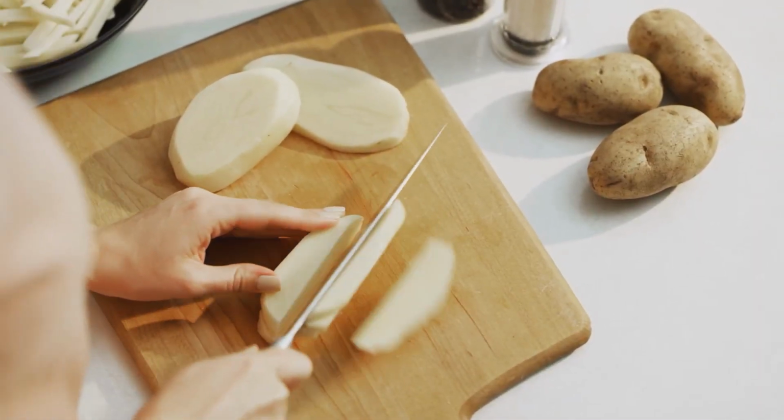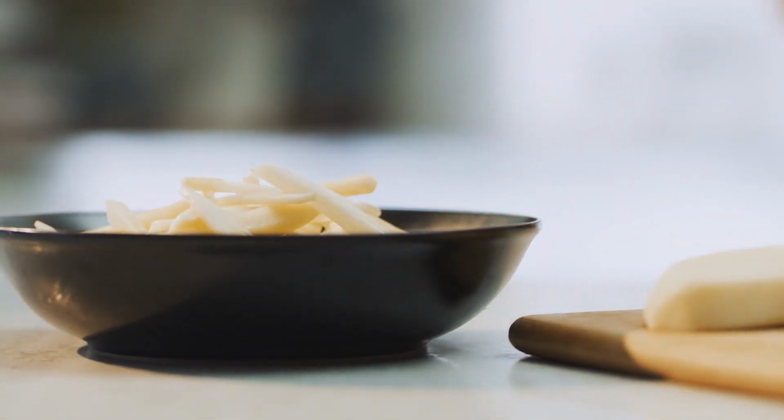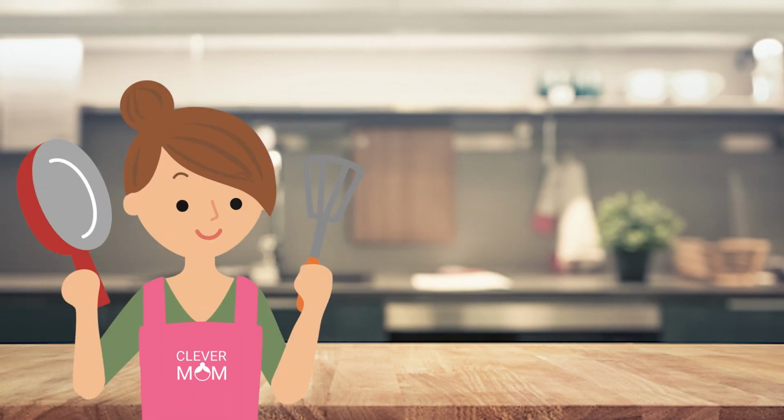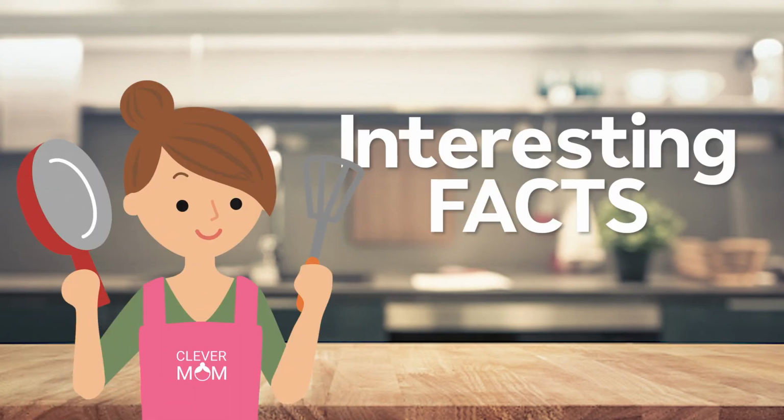This microwave oven gives you faster results with its amazing cooking skills. You can cook more of your favorite dishes using this microwave oven. Next, I will tell you some interesting facts about this microwave oven.